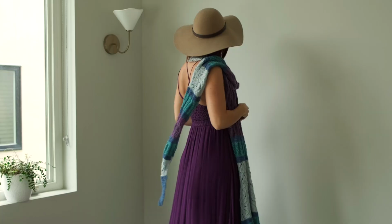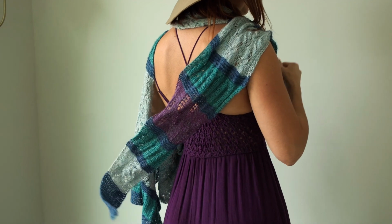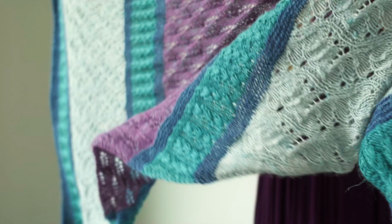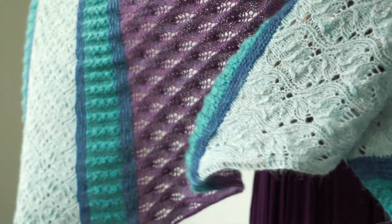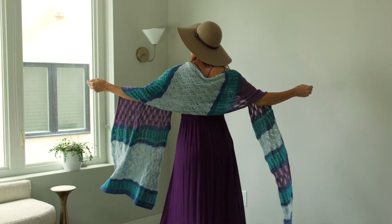To make this stunning piece, we begin with a simple triangular shape, growing steadily, unfolding before you just like a trail in the wilderness. The stitch work is a gentle dance of delicate lace and soft textured lines, so when worked in this beautiful blend of linen, silk, and alpaca, it really is light as air but also full of depth and so soft and shiny and luxurious.